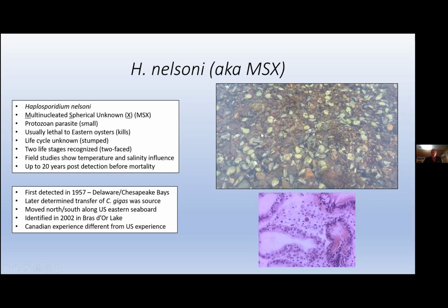This is actually McDonald's Pond, which I'll talk about in a little bit, to give you an idea of these live oysters. This is a place that was one of the inspirations for one of our bigger projects we've worked on together, but I'll talk about that in a bit. Down here is what the parasite actually looks like. You can see there's one here, there's one there.